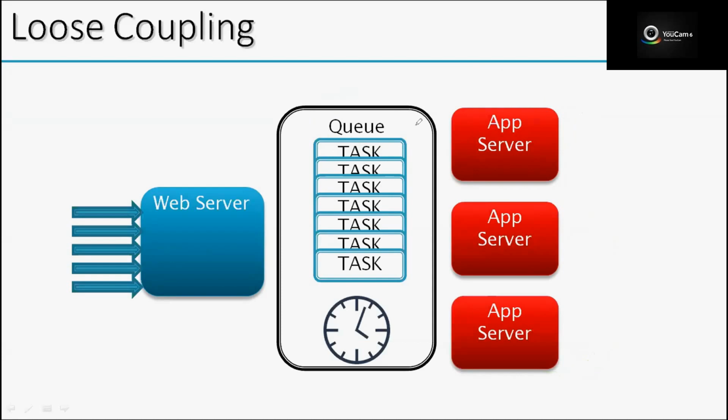And so that's just one example of a way that we can accomplish loose coupling within AWS with an SQS queue. We could use an elastic load balancer as well. It is another very common way to accomplish that loose coupling between application tiers. I could have an ELB here in the middle, spreading out workload to a bunch of app servers as well.